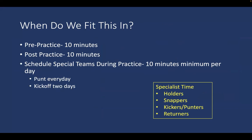Well, how do we fit this in, Coach? This sounds great, but how do you fit it into practice? Well, here's what I'm going to tell you. I've been places where we take special teams very seriously. I've been places where it wasn't as seriously as I'd like it to be. All right, I said my piece.